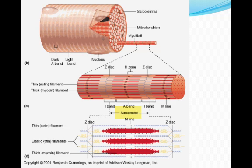Sarcomeres alternate dark and light bands, which cause striations. They are between two dark lines called the Z-lines. Sarcomeres are the contractile unit in a myofibril. They are made of thin filaments that contain actin and thick filaments that contain myosin. A sarcomere contracts when thin filaments slide across thick filaments.